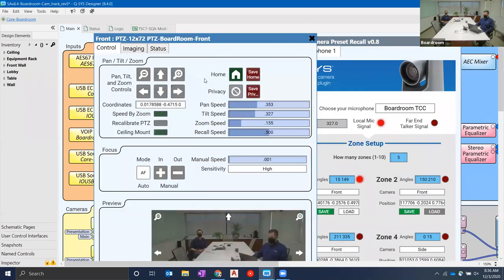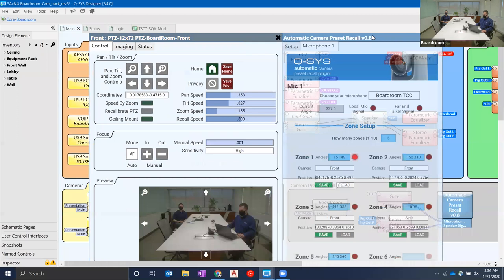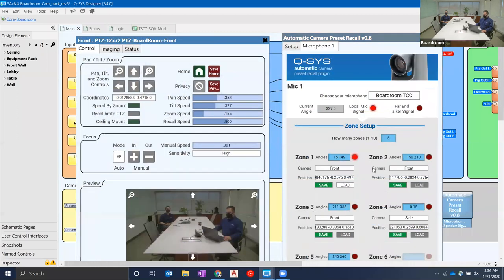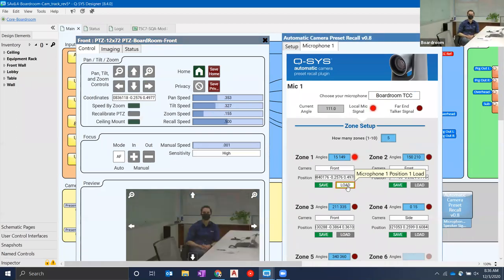So that's the front camera. I have to zoom out a little bit so I can see everything here. If we load his preset here, there we go. There's his preset. This is where having it bypassed is great, because if I start talking now, it would come over to me and make it a hassle when you're setting it up.